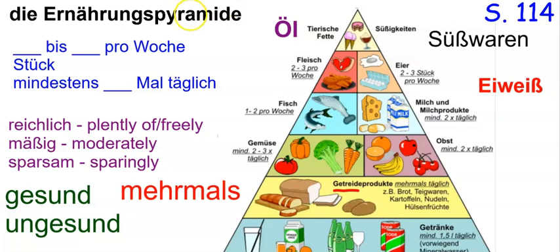Die Ernährungspyramide. Ernährungs is nutrition, and that's pyramid, so nutritional pyramid. When we're looking at this nutritional pyramid, we're going to have different categories of food, and we'll go through them. You'll also notice it's going to talk about like the amount. So how much of something should we have?